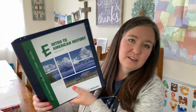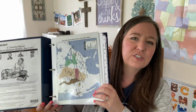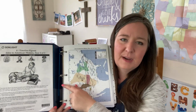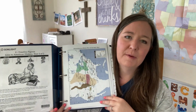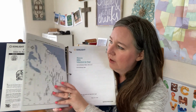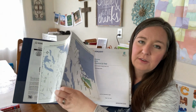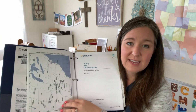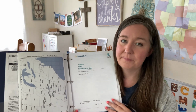So the first thing that I wanted to mention about Sonlight is that the instructor's guides are amazing. And this whole binder is the instruction guide. So I'll just show you a little bit inside, but I have my timeline figures over here. And these, I'll show you in a minute. But there's a foldable map here at the front. And in the instructor's guide, it will tell you which map you're going to be looking at that day, and it will also tell you the coordinates of whatever it is that you need to look at.